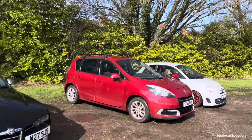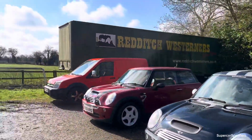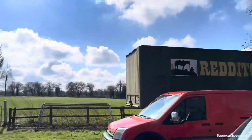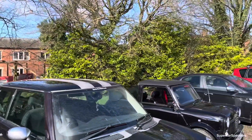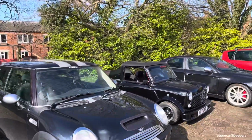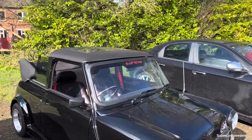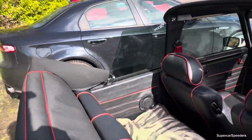So it's filling up nicely. We've got the Alfa, got the Mini, got the two bigger Minis. We've got the Transit next to the Redditch Westerners show team. And this is the field where Autofest used to take place. It's not taking place this year. Hopefully it'll be back next year. But yeah, we've got some glorious sunshine as well. And what a perfect day to be sitting in the back of this Mini.